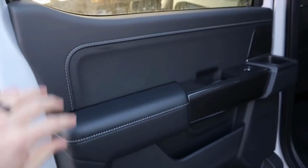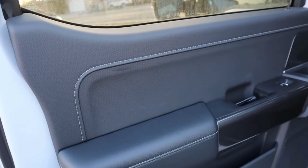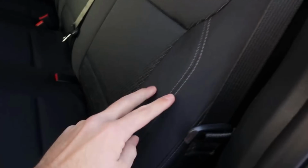And then you can see the door panel here in the back of the XLT, with the padding up above the stitching and then down below. Definitely looks fantastic. And then I love the little map there that they put on the new F-150s. And then here are these seats. So we've got these cloth seats with the XLT.